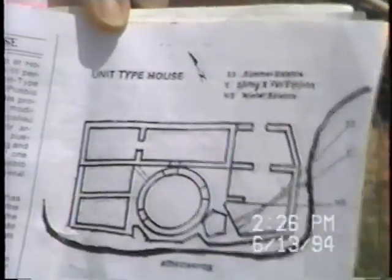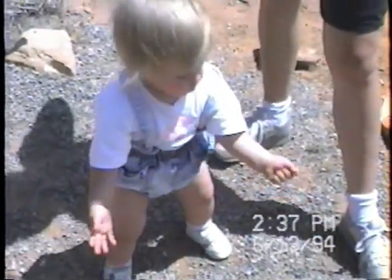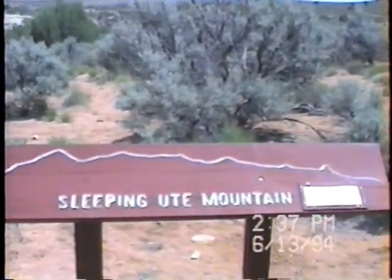Is that a kiva in the middle with the circle? I think so. That would be open. The prickly one down there. Yucca. That's what that is. That prickly, really prickly one.